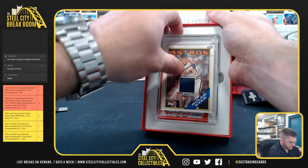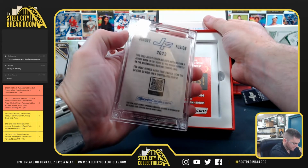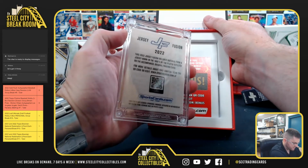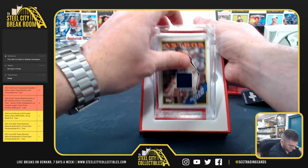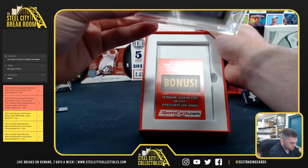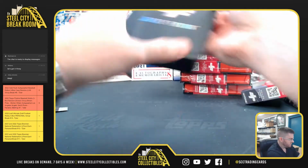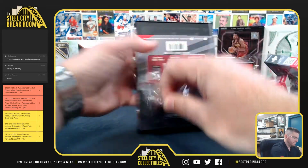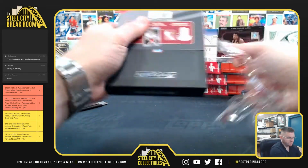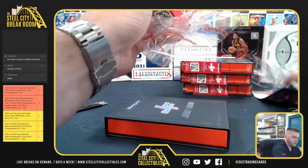Again, the cards come in these custom cases here. And then it has the date. Scannable QR code and everything. Actually, really high quality case they use. And that bonus card you saw, it's like a scratch coupon code, or QR code for the website.